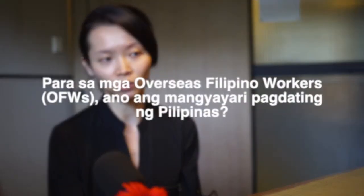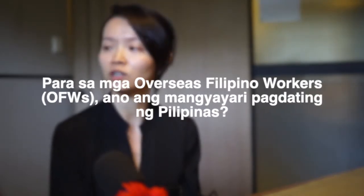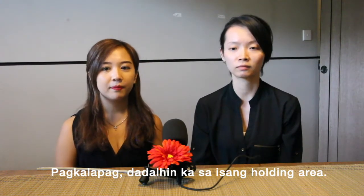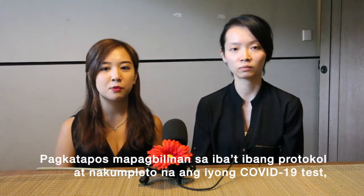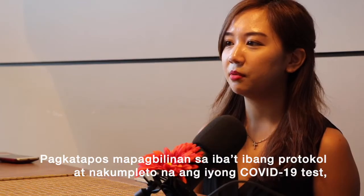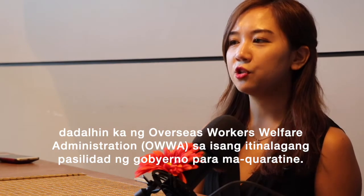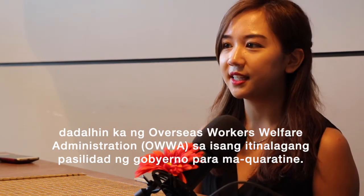For overseas Filipino workers, what happens upon arrival in the Philippines? When you arrive, you will be taken to a holding area. After you are briefed on the various protocols and your COVID-19 test is completed, Overseas Workers Welfare Administration (OWWA) will take you to your assigned government quarantine facility.